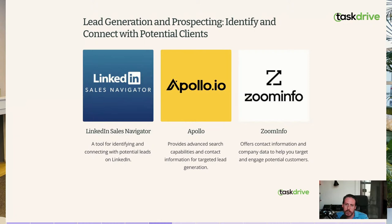As I mentioned, the Sales Navigator guide is going to be one of the most important guides we've written, because there's some amazing usage with Sales Navigator.